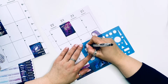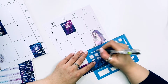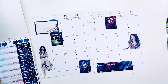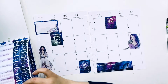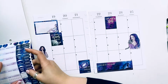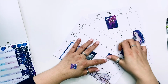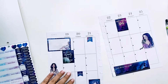I was very excited to do one of those kind of spacey, beautiful space spreads. So yeah, that's how I've been planning, especially with the bullet points. I think that gives me enough space to write what I need to write without overwhelming my planner and making it look cluttered. I think it looks a lot more organized and it looks a lot more aesthetic. I'm gonna add some of these page flags into the empty boxes to add more decor.